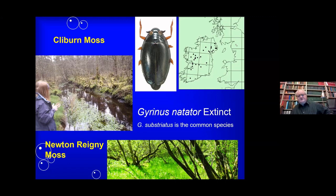It sort of skulks, whereas the commonest species in Britain, Gyrinus substriatus, which is constantly muddled up with it, occurs in the open and parades itself. You can see them at virtually any water body. But Gyrinus natans was obviously always very rare and has died out completely.